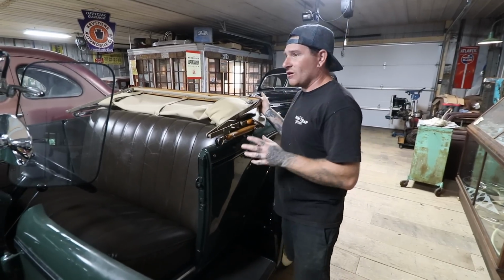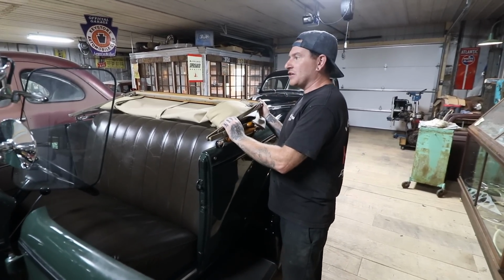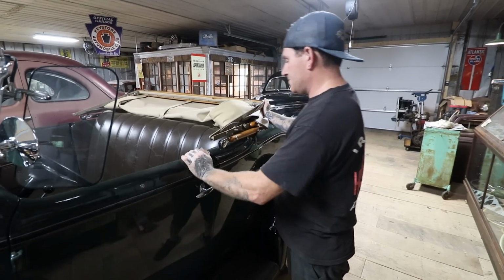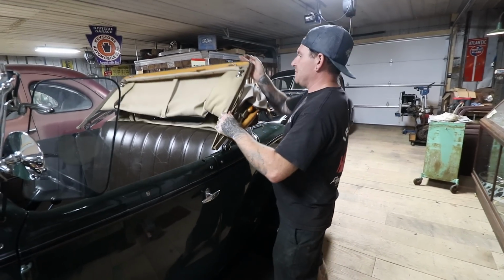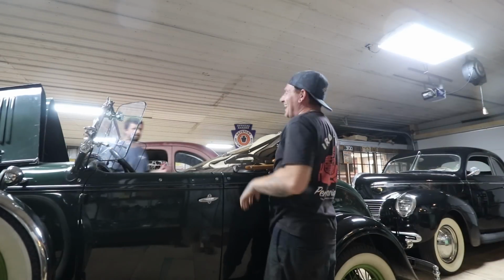The top on these cars I think is a little frumpy from the factory. We'll put the top up and show you guys what it looks like with the top up. I'll probably need a hand. Let's watch two hot rodders attempt to put up an original '32 top.